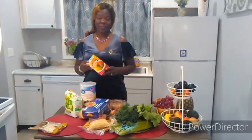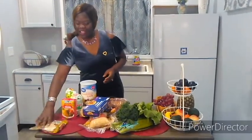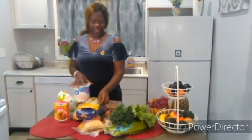Couscous, sometimes for variety. I like wheat couscous. Again, this is one of those choices of carbohydrate. I get this thinking of the children. They like this best. So noodles is always a go-to carbohydrate in my house.